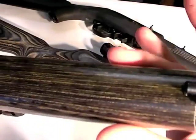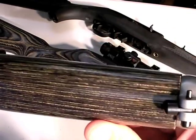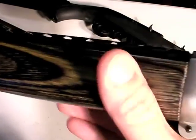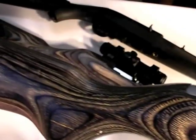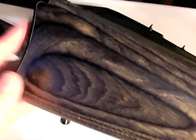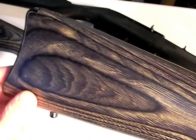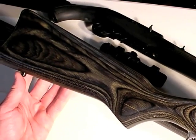One thing I thought when I was a kid is that that front grip was just a little bit big for me back then. Now, as an adult, it's perfectly sized. But some kids, maybe some women, will think that's a little fat. The length of pull on a standard 10/22 stock is, if I'm not mistaken, just under 14 inches, maybe 13 and 7/8 inches, which I find to be ideal for an adult male.